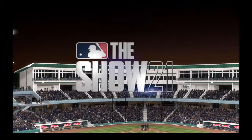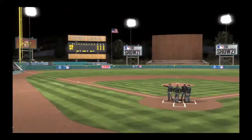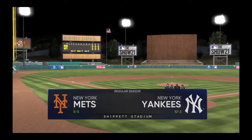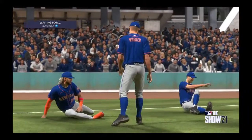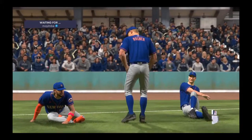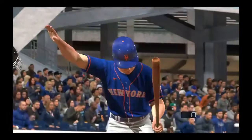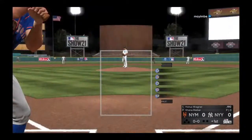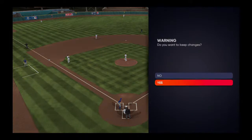We are under the lights this evening as we get you set for another edition of Baseball on the Show. A good matchup here for you tonight between the New York Mets and the New York Yankees. Going to be an interesting contrast in styles in this one, as one of baseball's hardest throwers goes head-to-head with a top finesse arm. Now at the plate, here is Hannes Wagner, and we are set for baseball here.